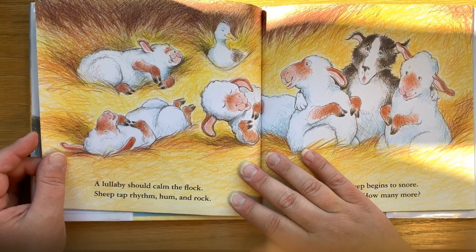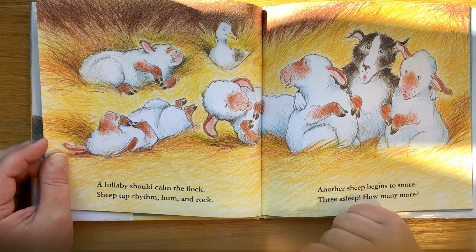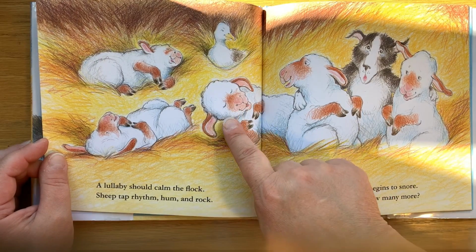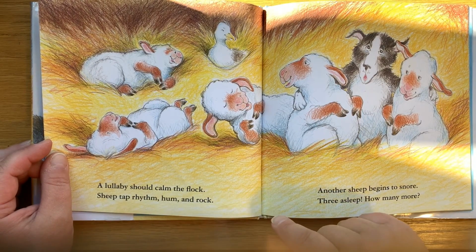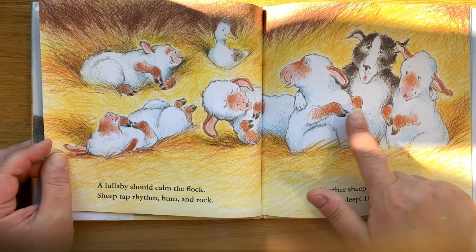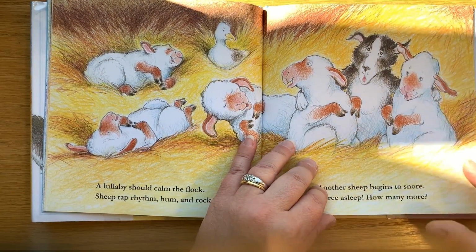A lullaby should calm the flock. Sheep tap rhythm, hum and rock. Another sheep begins to snore. Look at him there, he's falling over, he's falling asleep. 3 asleep, how many more? Can you count how many are left? How many are still awake? We've got 1, 2. 2 sheep are still awake.